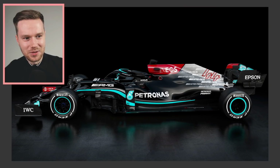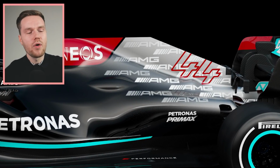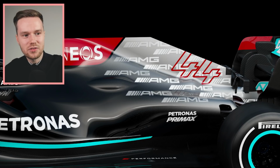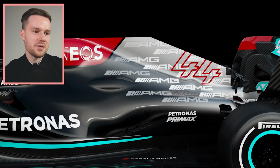The AMG sticker bomb, that anti-design, I get what they're trying to do. We're all talking about AMG because of this. They've achieved what they set out to achieve. But my God, that looks appalling. The 44 is cool. I could see what they've done there. They've got 44 and 77, so they're 2 cool numbers that they can play around with. Fair enough. But the AMG sticker bomb, it's just not for me.